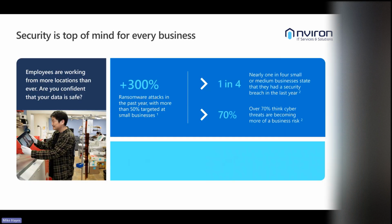Regardless of how large or small your business may be, security is top of mind for everybody. However, small and medium-sized businesses often face a situation in which they are vulnerable to the same threat as enterprise organizations, but just don't have the same level of specialized security staff and tools to combat those threats.